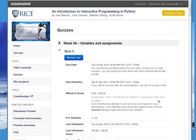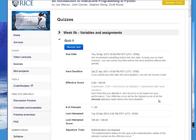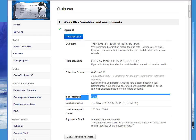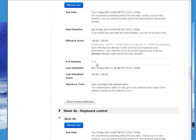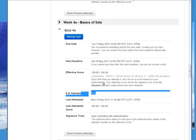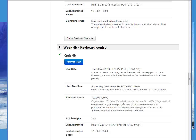Here's the quizzes. The quizzes aren't that intimidating because you actually get quite a few attempts. You know, the first one, 20, that's just ridiculous. More realistically, you're going to get 4 or 5. Yeah, see here, 1 out of 5. I must have done really well that first time. Yay.